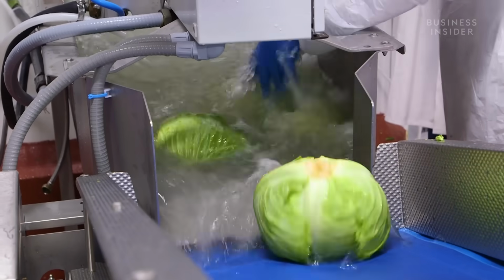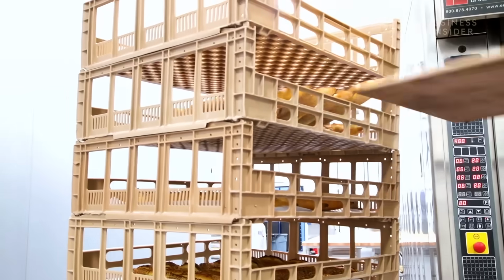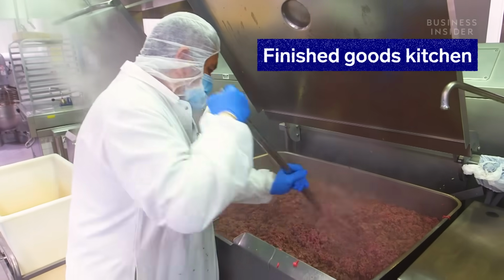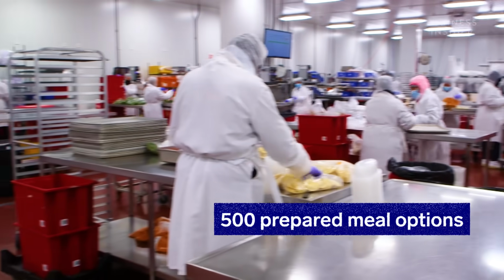Once all the items are inventoried, they don't sit around long before they're picked up and tugged to one of 12 kitchens. Fruits and veggies for pre-cut packages are chopped in one room. Upstairs, the bakery starts buzzing in the early morning. Downstairs, we could do anywhere from 13 to 18,000 finished goods per day. These chefs make more than 500 different prepared dishes.